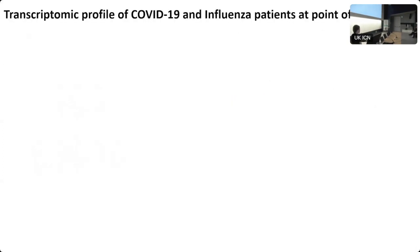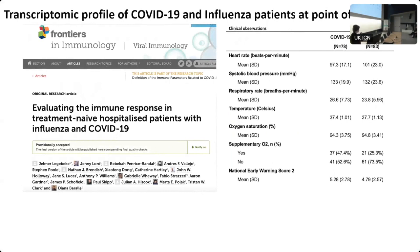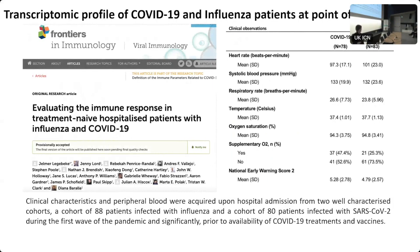So the first study I'm going to talk about is one that we started doing back in 2020 in collaboration with the University of Southampton and TopMD. This was a point of care study where we aimed to compare the transcriptome of those with SARS-CoV-2 infection and influenza A infection at point of admission. We had about 80 odd patients within the COVID cohort and in the influenza cohort. Now, at admission, a lot of the clinical scoring is quite similar, so we wanted to see if we could pick out any differences within the transcriptome.